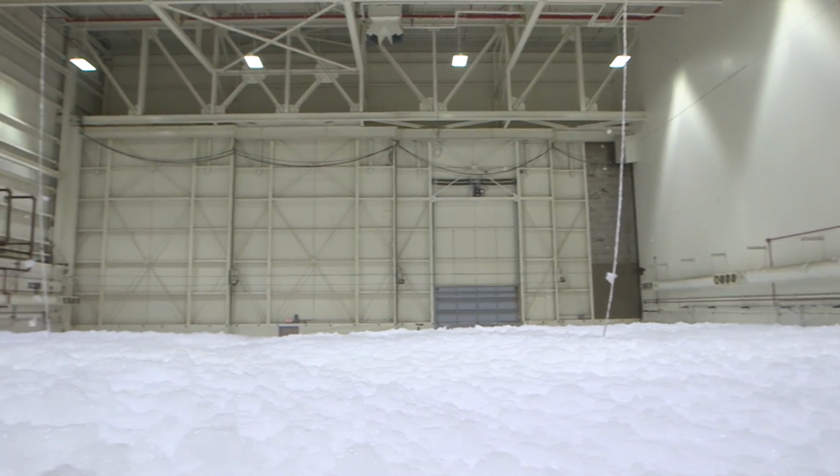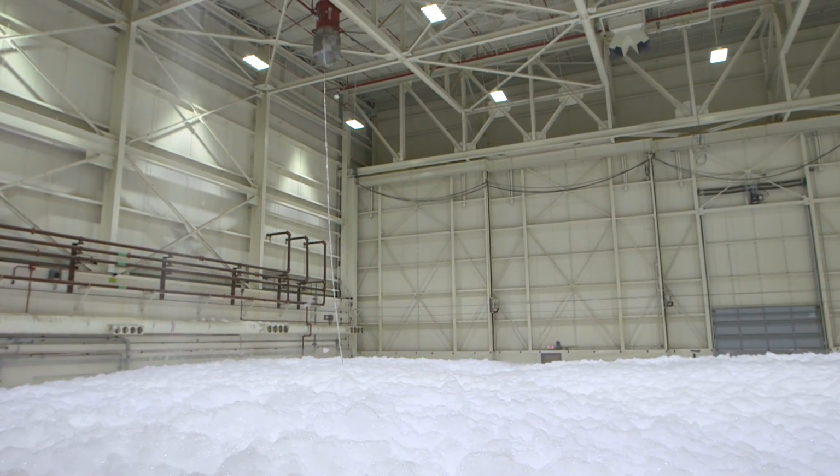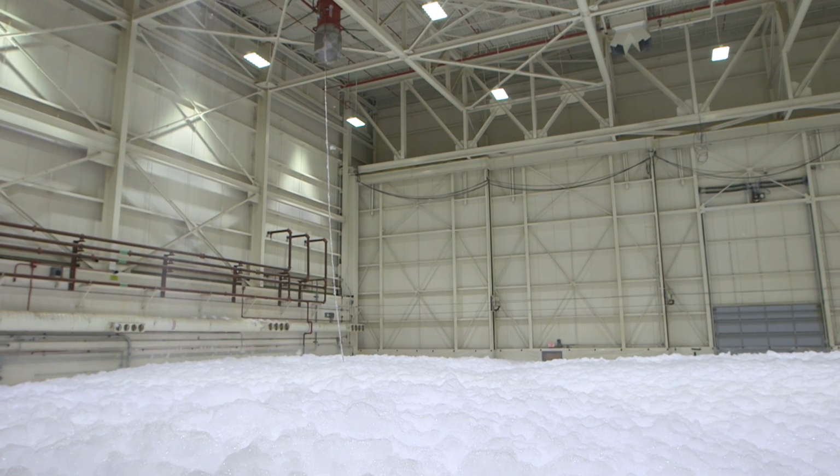These high expansion foam systems are meant to give 100% floor coverage for the protection of the aircraft. It's not just for fuel spill fire, but also for protection of adjacent aircraft, and then also for the building protection once that goes down.